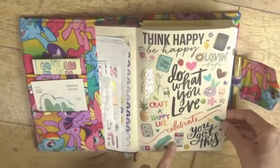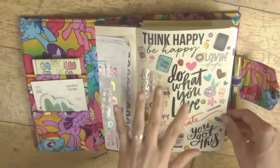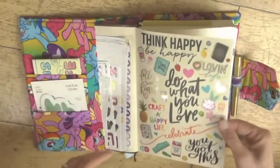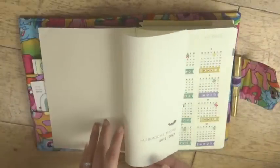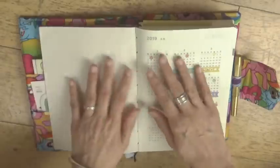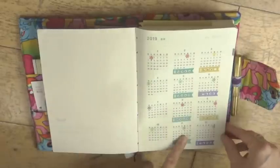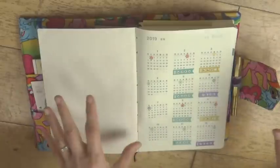A lot of these are from the Miss Maker kit, which I really like. And I'm basically using only happy planner stickers in this planner because I just love the happy planner value sticker packs, and I have many of them. So as you can see here, it just says Hobonichi Techo 2019 to 2023, and it's a standard A5 size. And it starts off with these yearly spreads, and I'm using these to mark off everything related to our dogs.